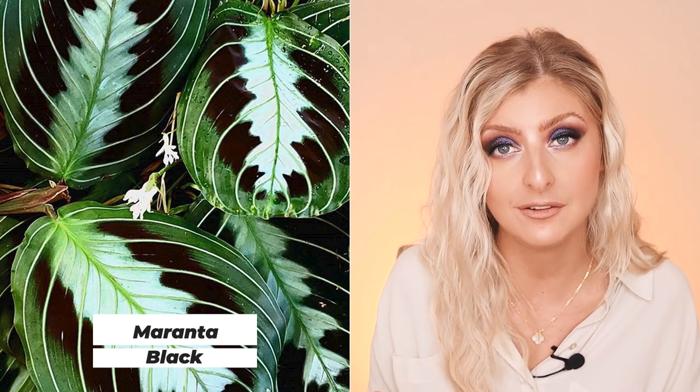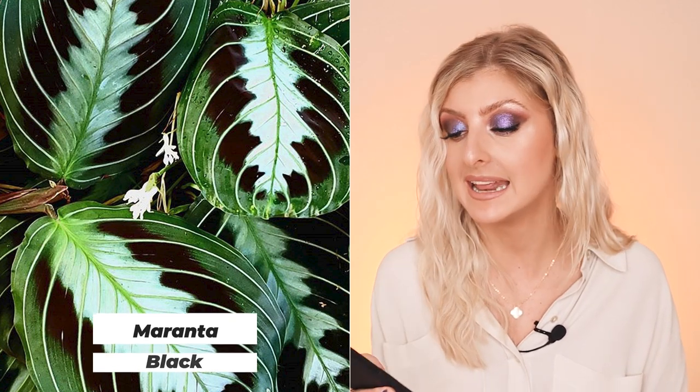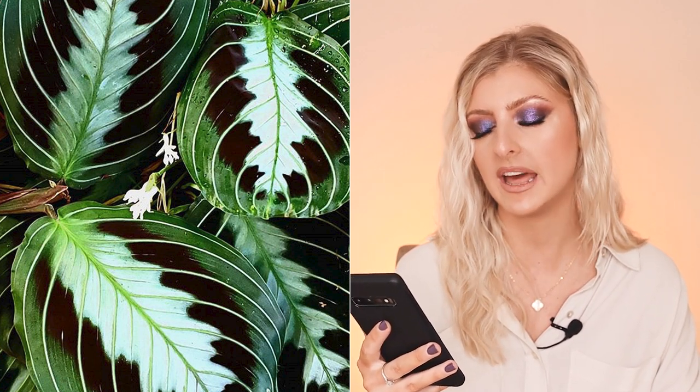But what I don't have is the Maranta Black. And it's a little bit like a silver band, only there's more black on it. But I really, really want these. I don't actually know where you get them from. I feel like at one point there was a retailer, I think, in the USA selling them. And I don't think they had a ton of them. And after that, I don't know where you get them from. I actually don't know who's selling them. But I would really, really like one.